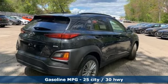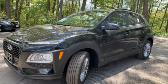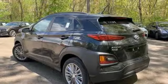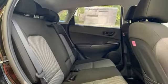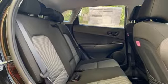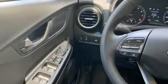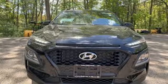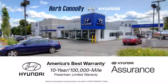Inline four-cylinder engine, front heated bucket seats, streaming audio, leather steering wheel, doors and push-button start proximity key, external memory control, aluminum wheels, wireless phone connectivity, and power heated mirrors. Hyundai's attention to detail means a better driving experience for you. Take it for a test drive today.